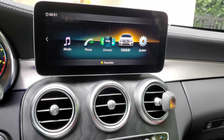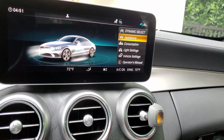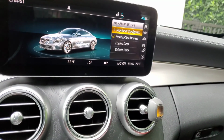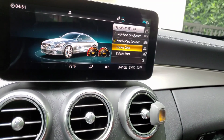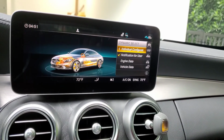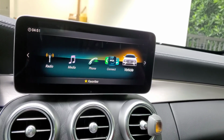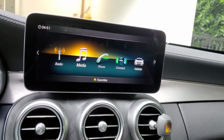comfort mode. Let me go to cars, go to vehicle. Oh yeah, I think I did that, showed that already. The dynamic, the engine data, you could check all that, the vehicle data as well. So it's very nice, real beautiful, guys. They have a lot of different settings. Oh, man. A lot of different settings, guys.